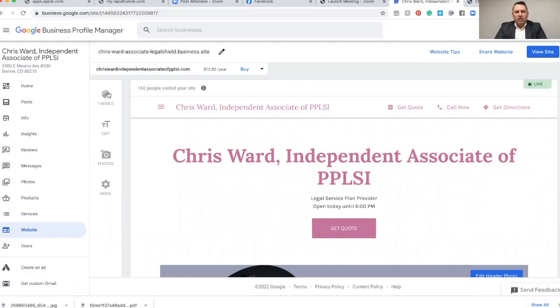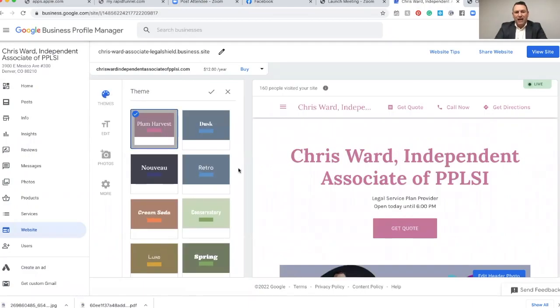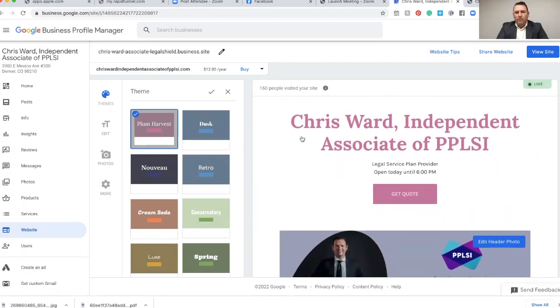So right here in your themes, sadly, we're not allowed to put in any of our corporate brand color palette. Corporate already has the color palette for our personal brand, but Google doesn't allow us to alter that. So the one that I found that I feel best fit the color palette was Plum Harvest. If you select Plum Harvest, you see it says Chris Ward, Independent Associate of PPLSI.